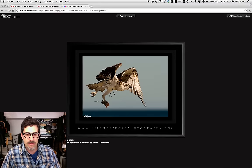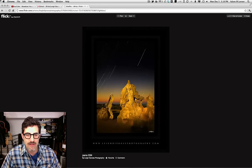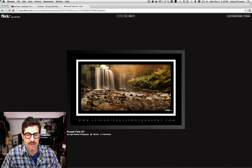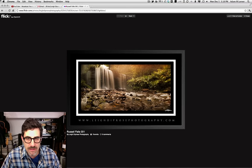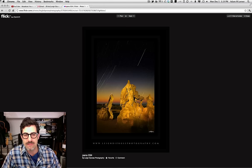So this was a nice set from Leigh of Prose Photography, hailing from Australia. An interesting mix of shots. I would say that this one here, which also kind of has that HDR look, although I don't mind it so much, is probably one of my favorites. I would say this is probably my most favorite. I just think that the color tones and the detail is just really gorgeous.